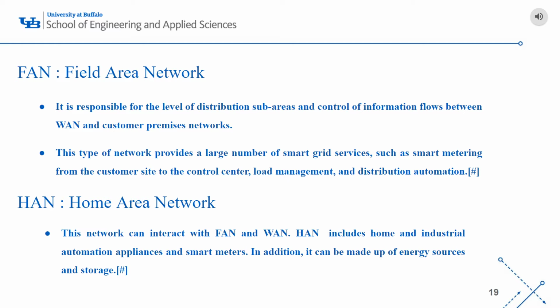Home area network will be used for the microgrid. This can interact with the field area network, wide area network. Home area network mostly includes automation appliances and smart meters. In addition, it can be made up of energy sources and storage.